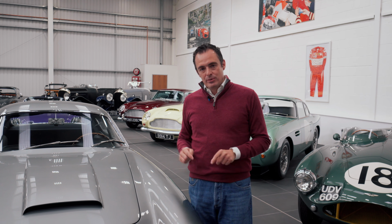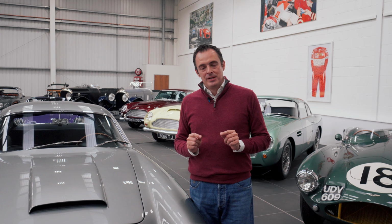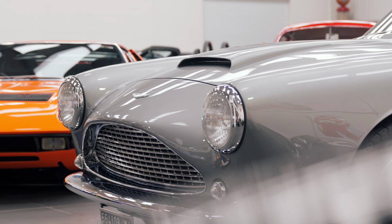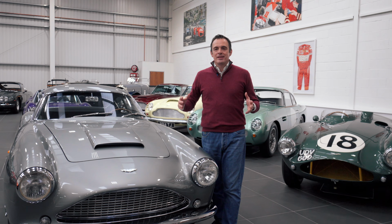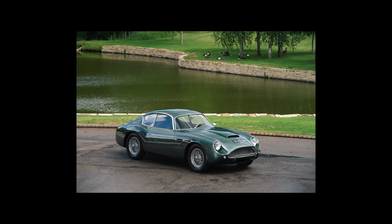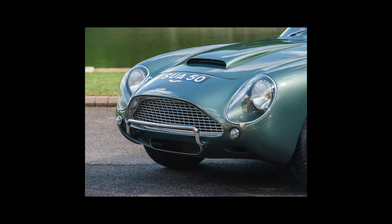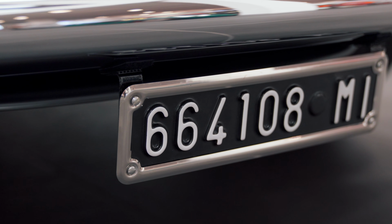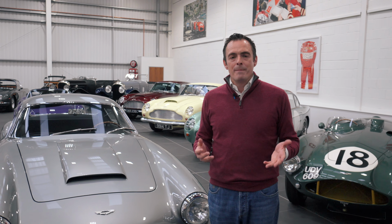Other unique selling points about this particular car is it's the only example that was ever produced with open headlamps. So all of the other DB4GT Zagatos you'll see with what remind me of frog eye headlamps. They're very big plexiglass covers, where this particular car was ordered new from a gentleman who lived in Milan. Hence you will see today the Milan period plates that is fitted to the car. That gentleman's name was Antonio Mochietti.